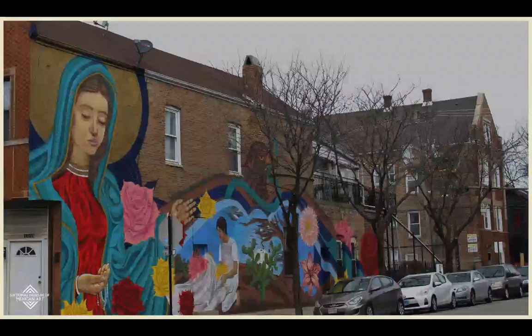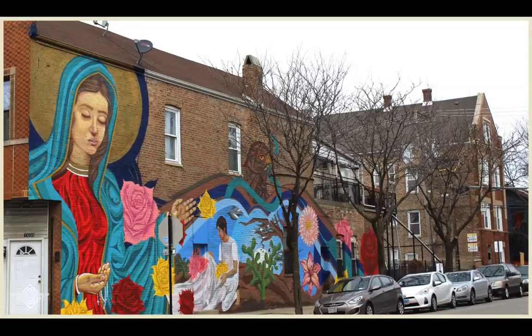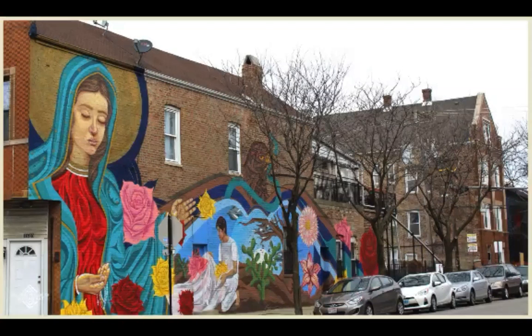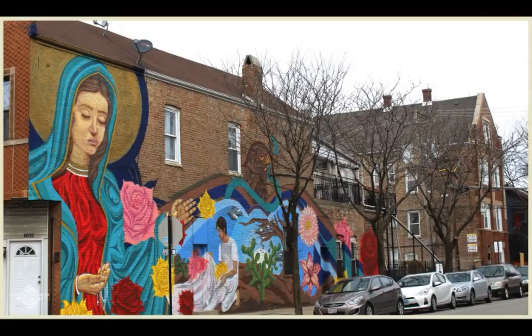Now, this is another piece that's not obviously inside the museum. I wanted to show you this beautiful mural that was done just 2 blocks away from the museum. This mural was done by the artist Miguel del Real. He completed it in 2017, and it just goes to show, right, the images and the icons that are being preserved in the neighborhood within public artwork.